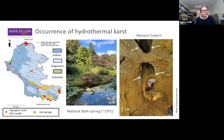In this particular case, we've got this big hypogene cave here that's forming in the dolomite. So the green areas here are dolomitized. We have these caves forming in limestone and in dolomite. The other thing that's not on this map is that there was a centre of volcanic activity down here to the south during the Carboniferous, and also around Bakewell and up towards between Buxton and here. So there was a lot of extrusive and intrusive volcanism during the Carboniferous.